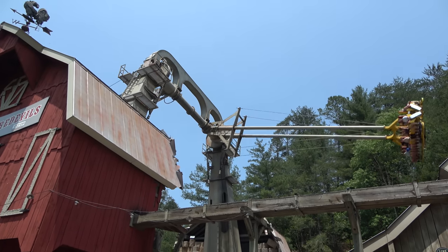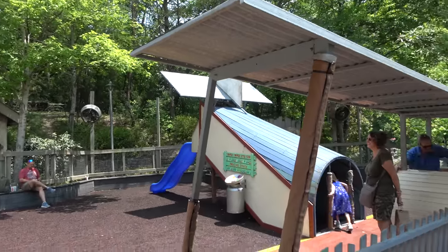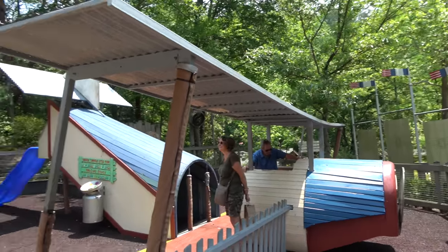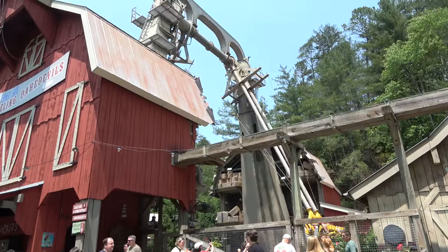And one thing I like that Dollywood does, by a lot of their height limit rides, they'll have a kid's playground. So a parent could go play on the playground with one of the kids while other people in that same group would go on the rides.